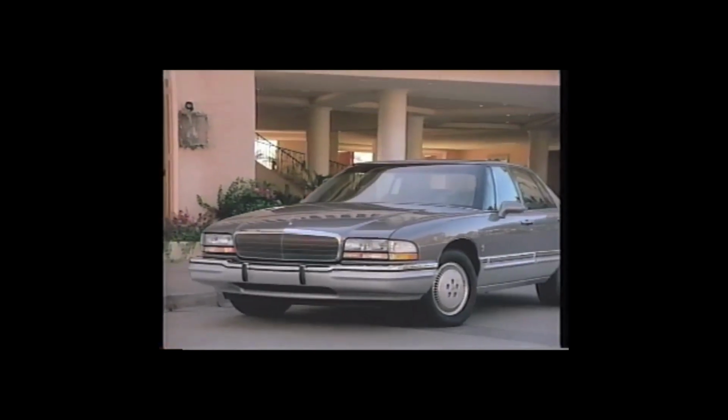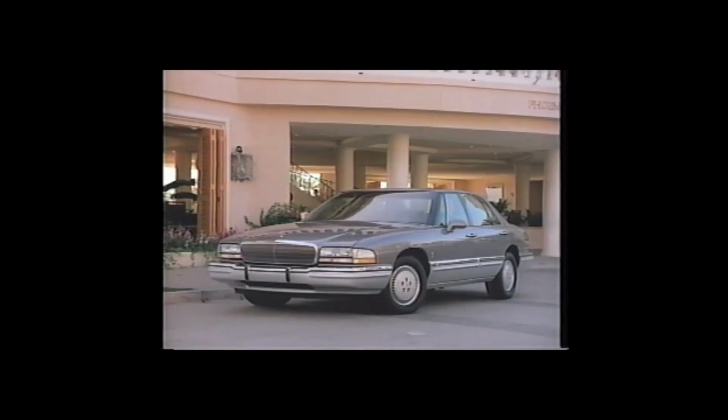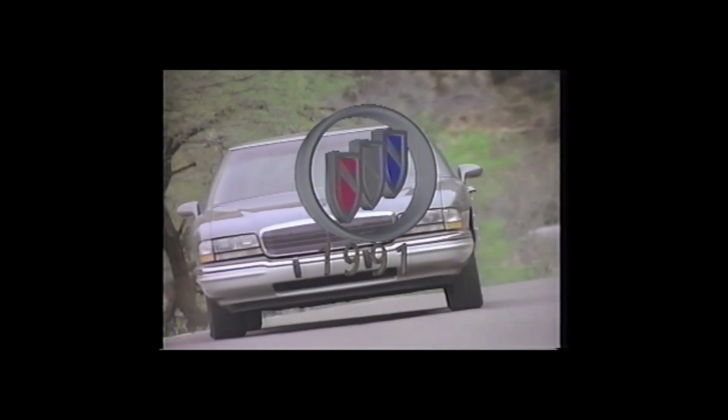And it wasn't just buyers who noticed. The critics loved it too. Motor Week even named it their best luxury car in their Driver's Choice Awards. Why? Because it delivered genuine luxury, solid performance, and great value all in one package.